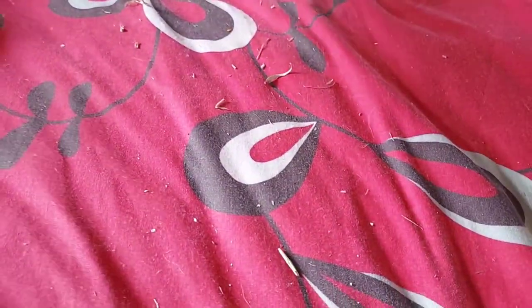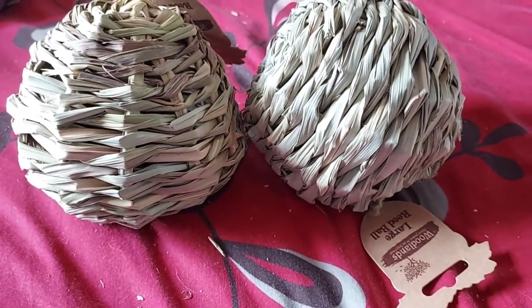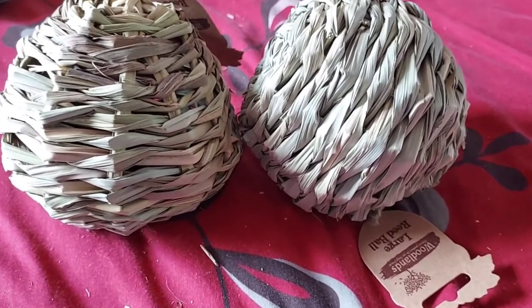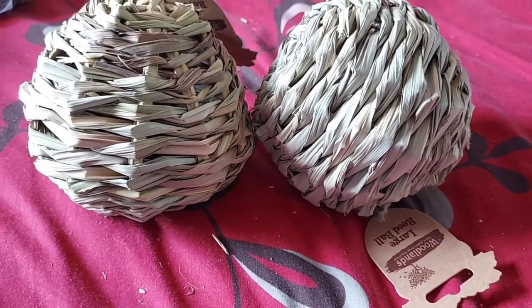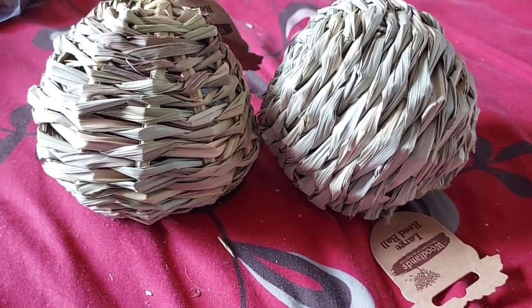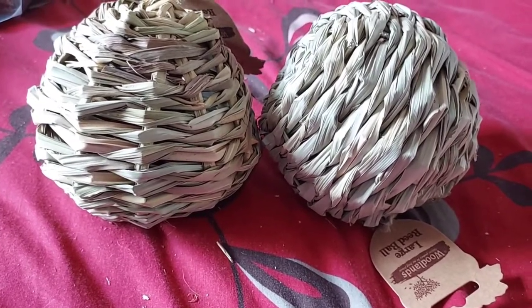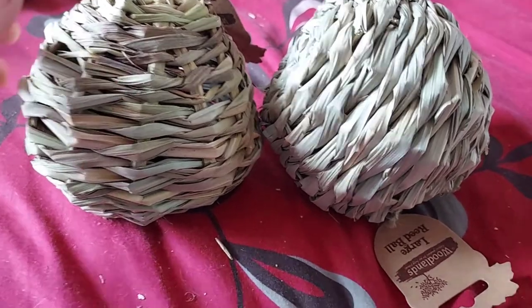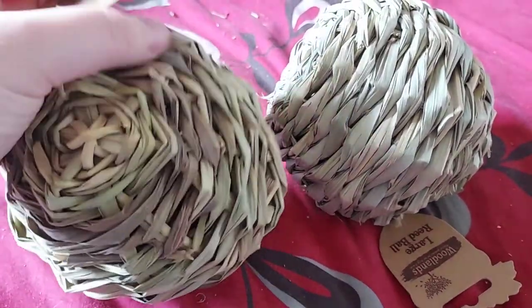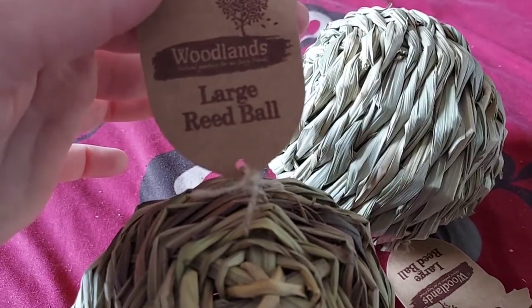And then the last thing from Pets at Home was these. Again, they only had two, so I just bought the two. But these are for the bunnies because the piggies have got the trio of Fumbles, and I feel that a trio of Fumbles are a better size for the piggies because they're smaller, whereas for the bunnies, I feel like this is a better size for them because they are large. But this is just the large reed ball. And these were £3.20 each.